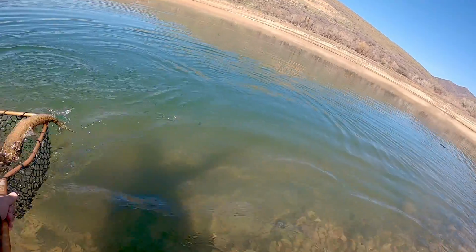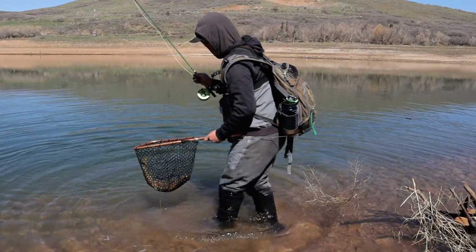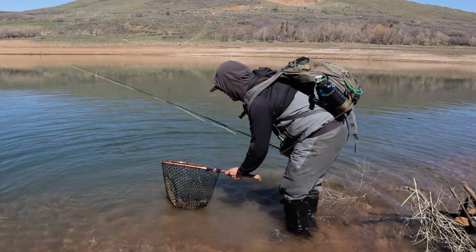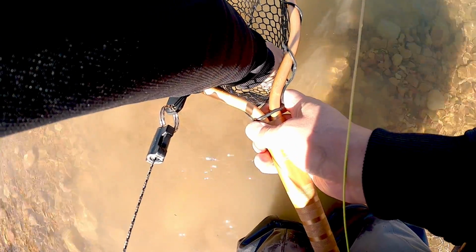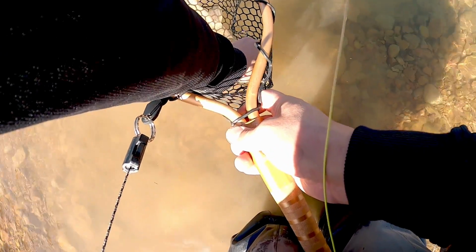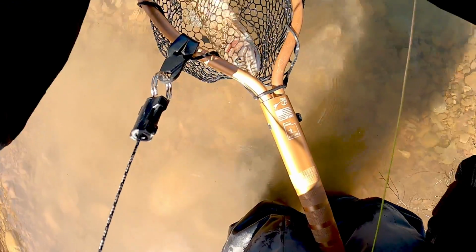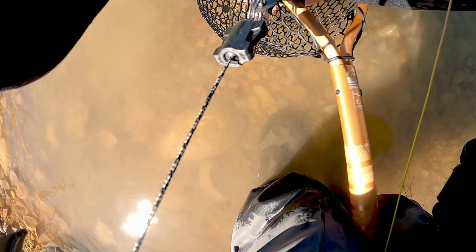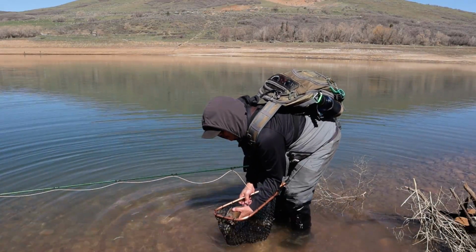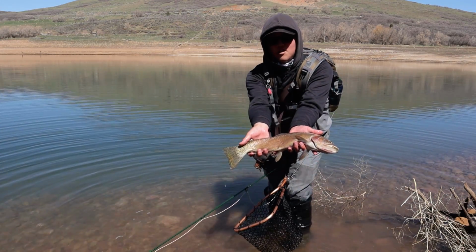Dude, look at that cut, guys. Yes! Oh, that's easily a 20-inch cut. Awesome. Also hurt my back reaching for that net. Old man Bob. Come on. Look at that cut.